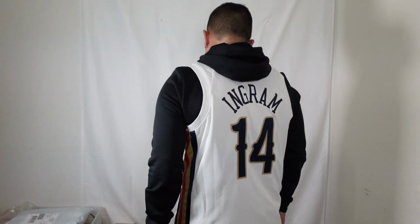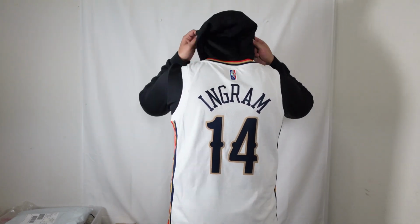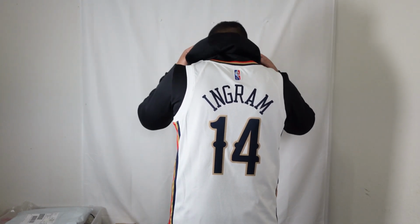And this is what it looks like when you wear the jersey. So right here you got that beautiful Nike swoosh, like with any City Edition jersey except the Phoenix one and the Utah Jazz. But you got NOLA on the chest, you got number 14. The one thing I do like about the jersey is the colorway. I mean, it is the Pelicans colorway. I mean, you got red, gold, and navy blue. The side panel I love because it really does pop on a white jersey, right? Right over there. Then you got Brandon Ingram, you got the NBA logo.